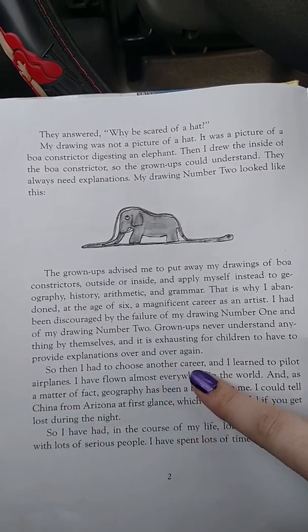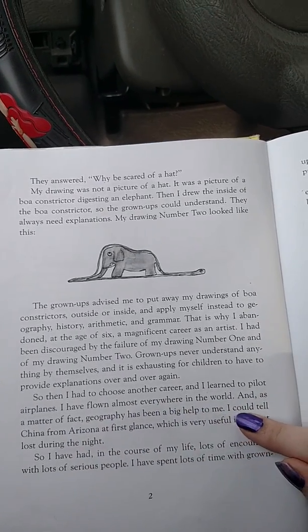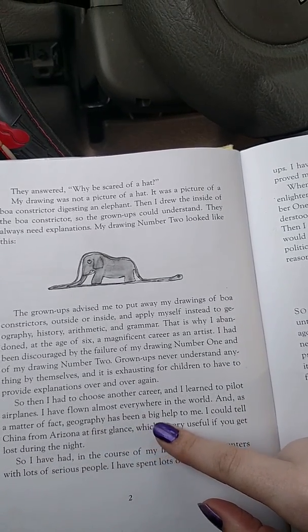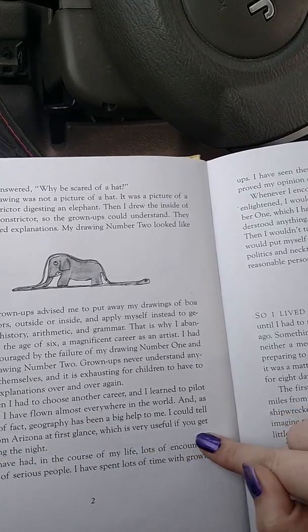So then I chose another career. I had learned how to pilot airplanes. I have flown almost everywhere in the world, and as a matter of fact, geography has been a big help to me. I could tell China from Arizona at first glance, which is very useful if you get lost during the night.